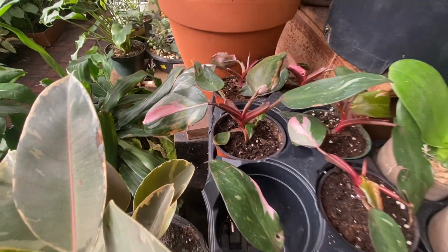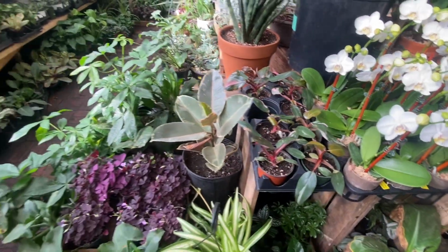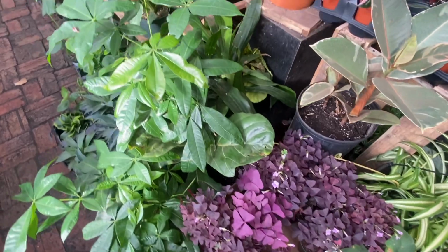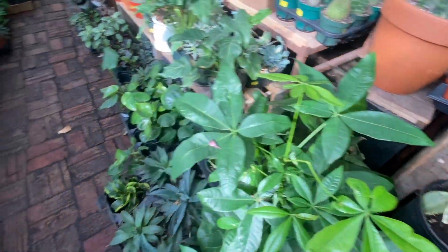I did not get a price on these, but they did have quite a few there. They weren't the most pink ones I've ever seen, but some of them did have a decent amount of pink. There was some oxalis there, a money tree.